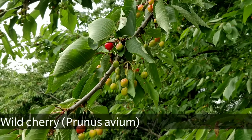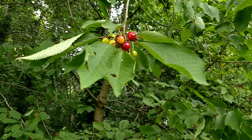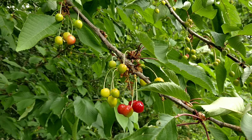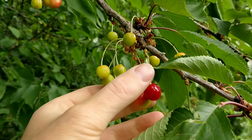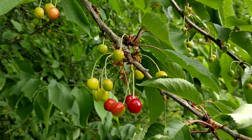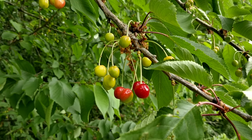These are wild cherry, Prunus avium. There are several species of cherries that grow wild in the UK. All of them are edible, though some are very sour. These ones are nice and sweet though. They're very similar to the cherries you buy in the shop, though these are quite a bit smaller.